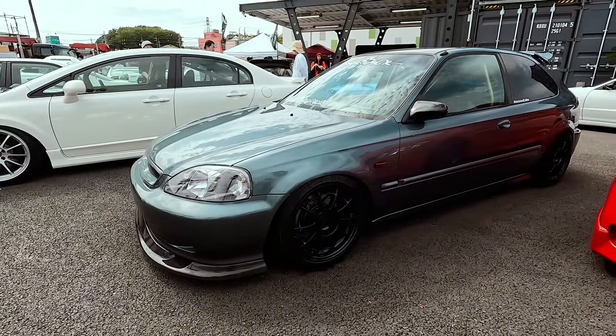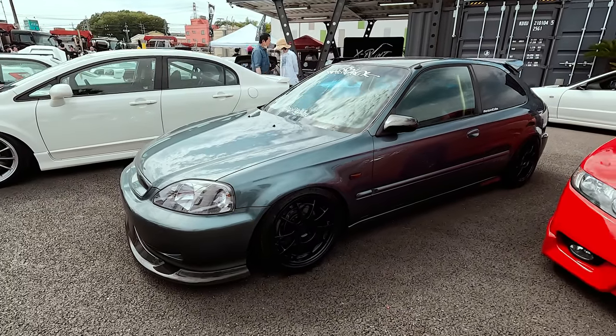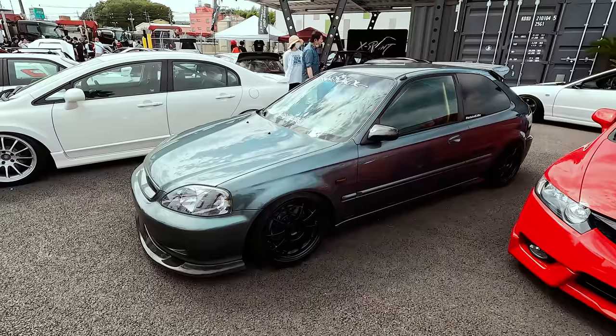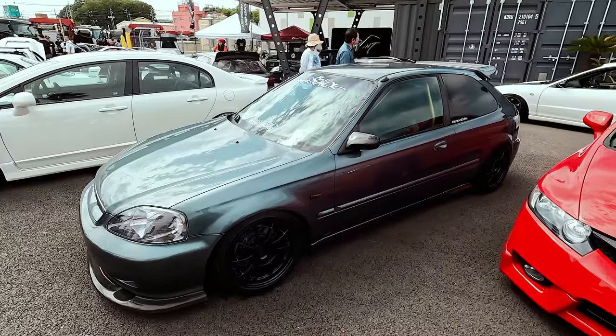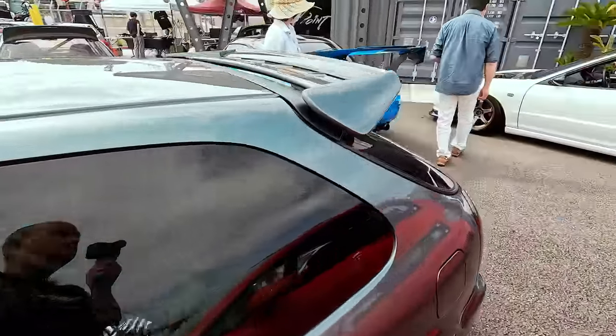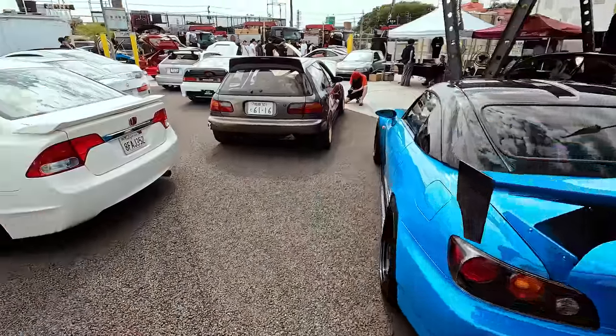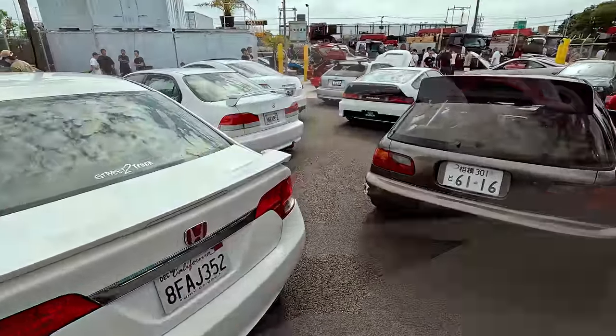EK9 right here, first molding front lip, custom blue Enkei NT03s. Lowered to perfection car. Got maybe an S1 bucket seats in here too. Nice. Glad I was able to show you guys so much of these cars.